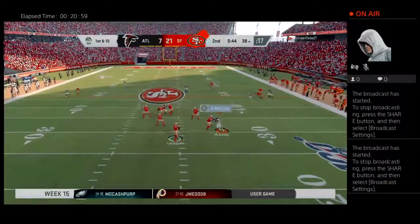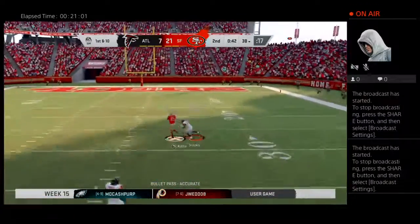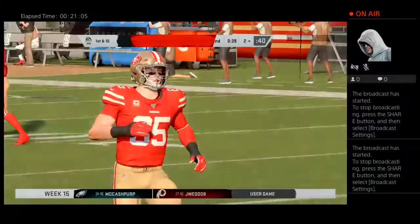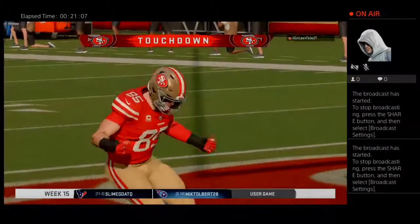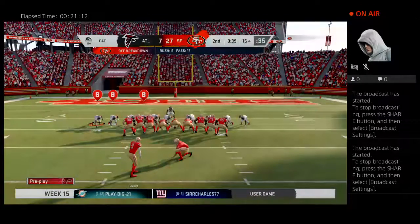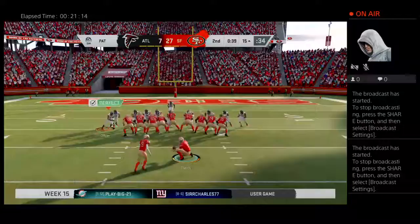A shotgun snap for Garoppolo. He's going to let this one go. That's caught at the 25. Touchdown, 49ers. Touchdown pass number 4 of the afternoon for Jimmy Garoppolo. And the Niners are able to stretch their lead.